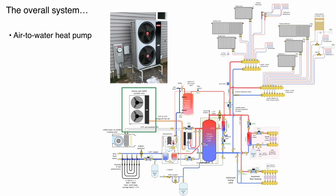There's a picture of the air to water heat pump, at least the outdoor portion of it. This is a split system heat pump, so there's refrigeration lines that go inside to an indoor unit. The indoor unit, if you've never seen one, is roughly the size of a small ModCon boiler.